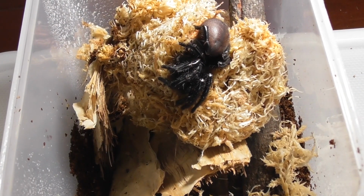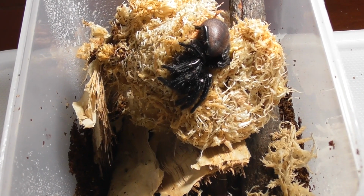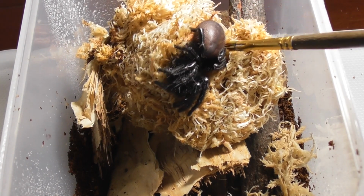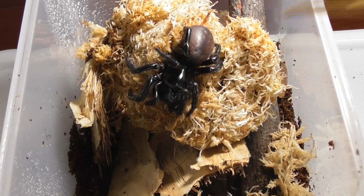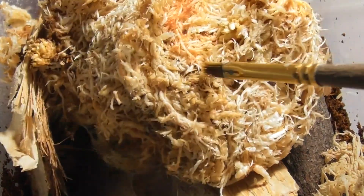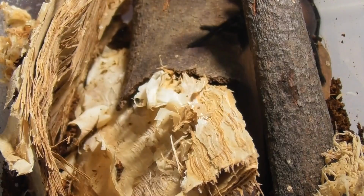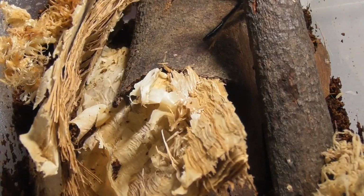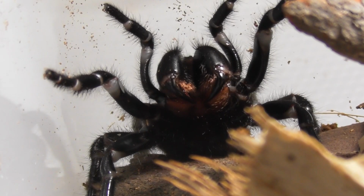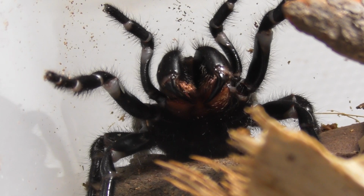As is quite common when you're unboxing these animals, she is being rather clingy to the moss that came with her in the packing, and required a little bit of extra persuasion to make her let go. After that, it was threat pose time. Finally, thought I was going to go through an entire funnel web unboxing without a single threat pose. That would have been unheard of, quite frankly. But yeah, this girl is definitely angry and quite clearly wants to scare me.